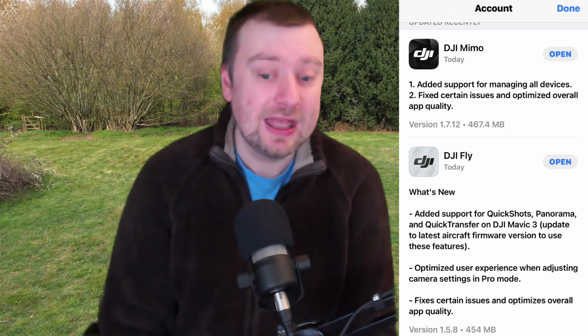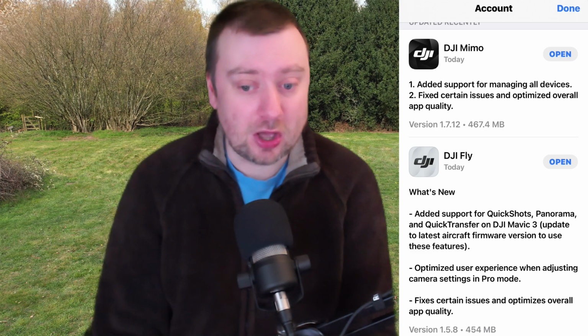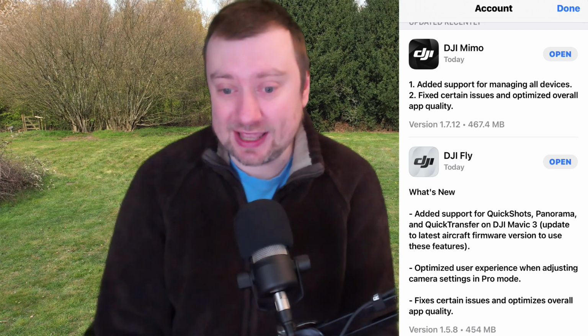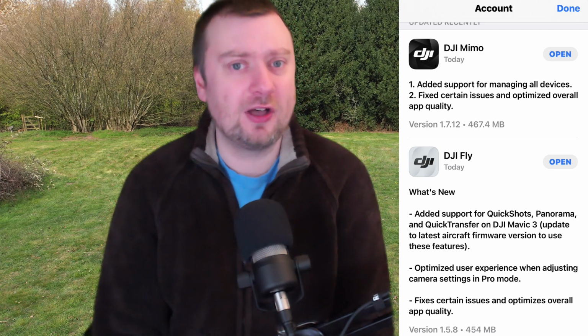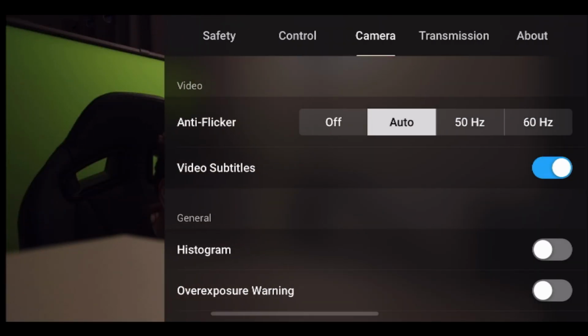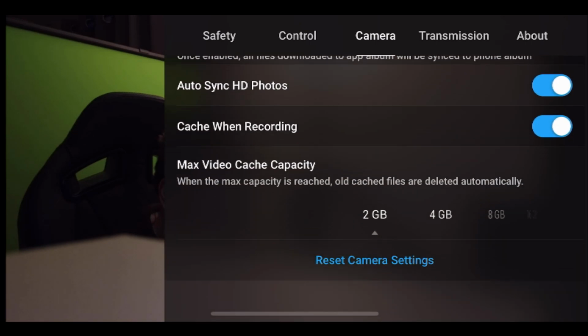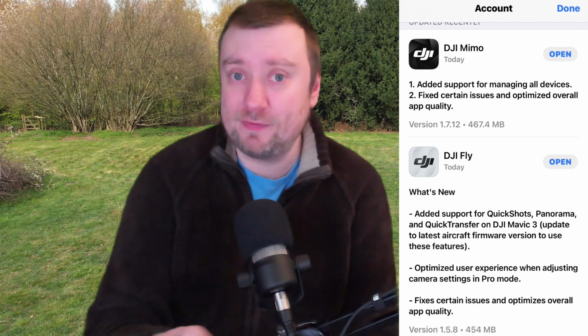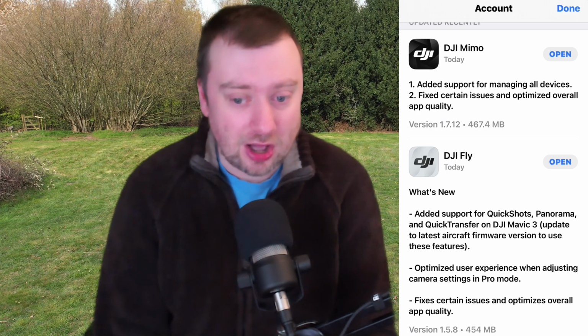And also on the update notes, it tells us that there is an optimized user experience when adjusting camera settings in Pro mode. I'm not too sure what that's referring to with the app. I did have a look at the settings myself and couldn't see any differences really with how I've used the app previously, but maybe that is also limited to the Mavic 3. But if you notice anything that's worth mentioning, then please do let us know in the comments.